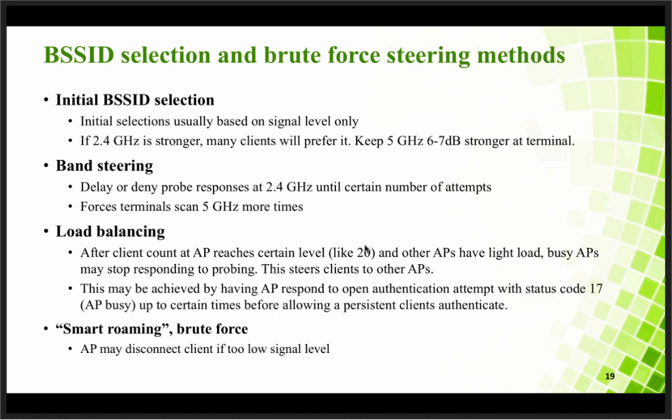Then there is a band steering tendency. The network can steer clients to the 5 gigahertz band by withholding probe responses, and then allowing clients to scan the 5 gigahertz band for a longer time and connect there. Load balancing can use similar methods, to force the clients to the other AP to balance traffic between APs nearby.